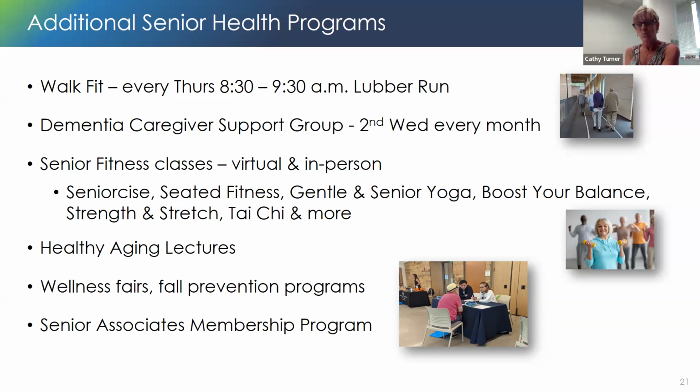We do all sorts of wellness fairs. We've worked with A&D. Some of you may have attended the health fair we did in May. It was done through a combination of support through Virginia Hospital Center, A&V, and Arlington County. We have a fall prevention fair that we're doing in September. That will also be at Lubber Run.